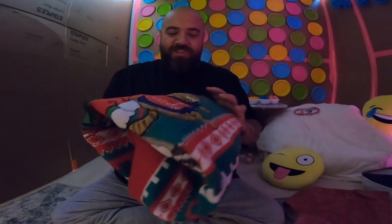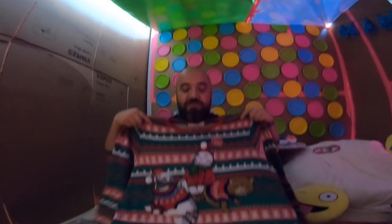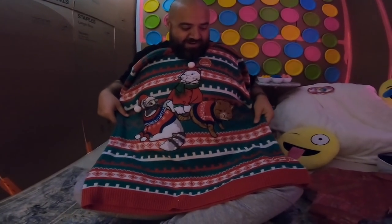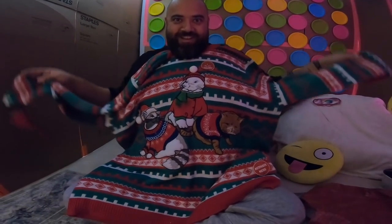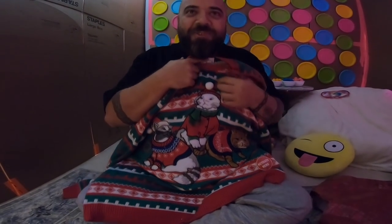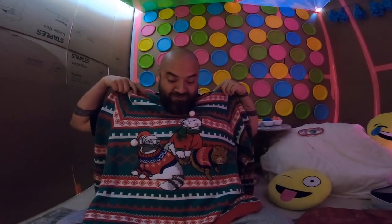You have to wear a pink onesie and look. You have to wear a cat sweater. I'm gonna have to wear a big kitty cat sweater. Activate here. What does that mean? It plays Christmas kitty songs. This is the ugliest Christmas sweater I've ever seen.